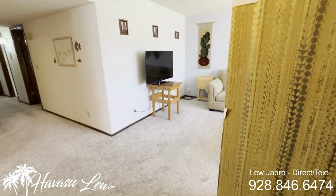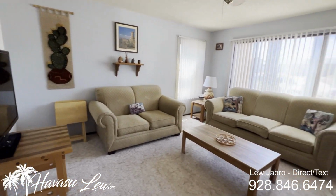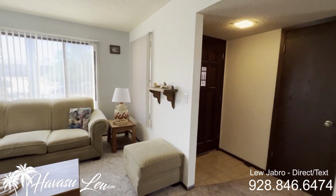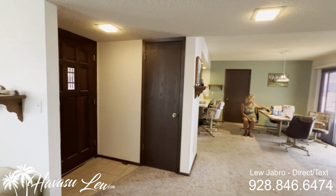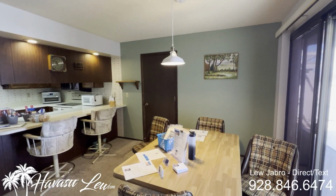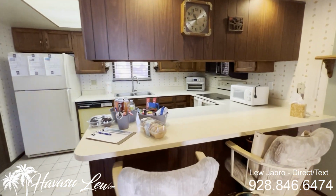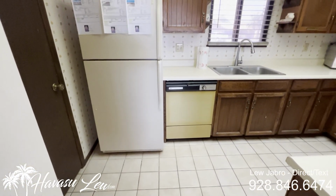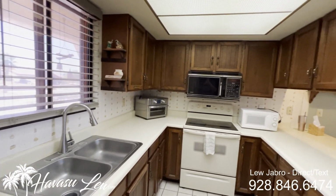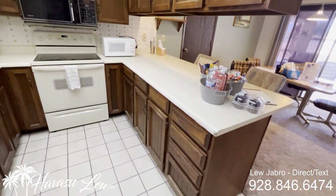All right, guys, this is a 3-bedroom, 2-bath pool home built in 1977, 1,416 square feet. Sits on a nice corner lot. They're having an open house, so I'm doing a little voiceover. So this is like an inherited type property, so it's being sold in as-is condition, so it's kind of what you see is what you get.